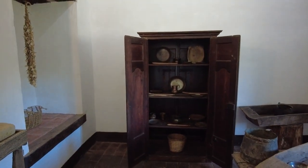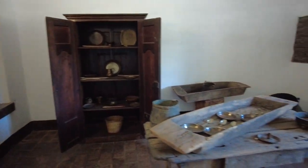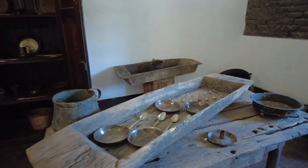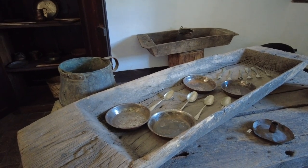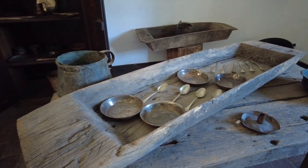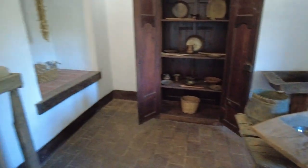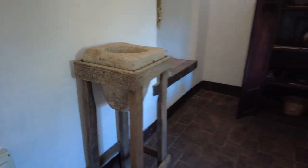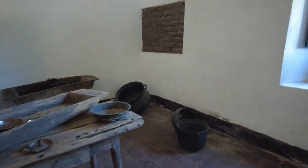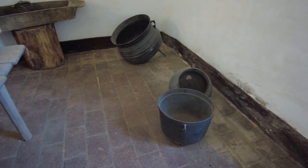Now this wooden cabinet here looks very Spanish colonial. And I think this stuff here is all Spanish colonial artifacts. So it's all made out of silver. Maybe not silver. Maybe silver, I don't know. This looks like maybe a wash basin. Yeah, cooking, big iron cooking pots, cast iron.